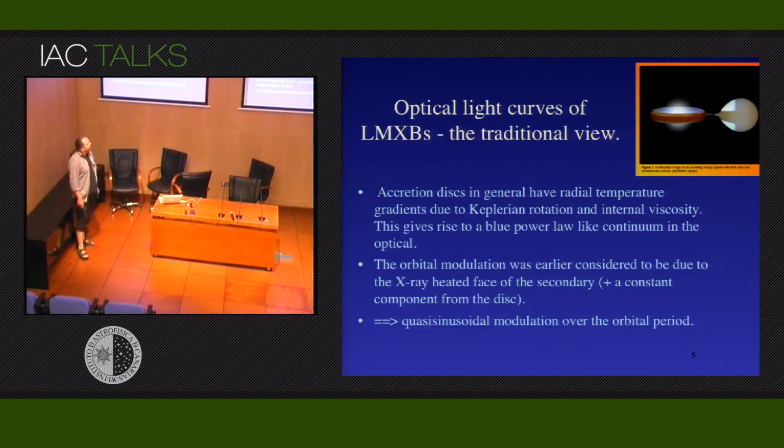Back in the 80s, in the early days, the traditional view was that for most of these systems the optical light curve just comes from the X-ray heated face of the secondary star. Because you have X-rays illuminating the secondary, the idea was that in most of the systems you just see a sinusoidal modulation because of this heating. And of course there's emission from the accretion disk. Most of the optical emission comes from the accretion disk, but it was thought that the accretion disk is rather uniform and doesn't contribute too much to the changes, and we would see a sinusoidal modulation unless the inclination is high. But this picture has really been changing all the time, and I'm trying to convince you today that it's really not the case at all these days, that all these light curves are much more complex than just what was produced by the X-ray heating of the secondary star.